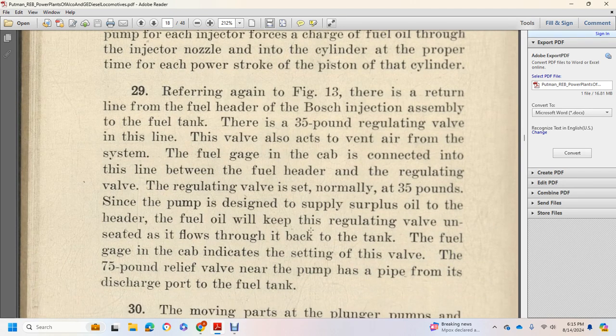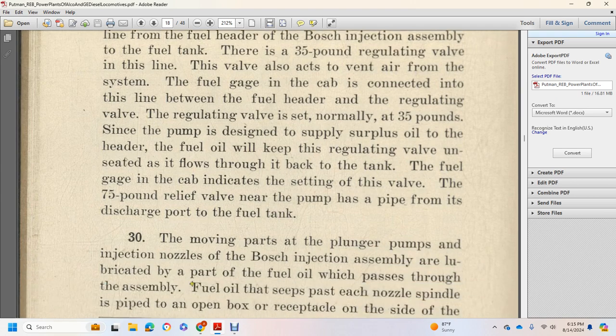29. Referring again to Figure 13, there is a return line from the fuel header of the Bosch injection assembly to the fuel tank. There is a 35-pound regulating valve within the line. The valve also acts to vent air from the top of the system. The fuel gauge in the cab is connected into the line between the fuel header and the regulating valve. The regulating valve is set normally at 35 pounds. So the pump is designed to supply surplus oil to the header, and the fuel oil will keep the regulating valve unseated, its flow going over the back end of the tank. The fuel gauge in the cab indicates the setting of the valve. The 75-pound relief valve near the pump has a pipe from its discharge port to the fuel tank.